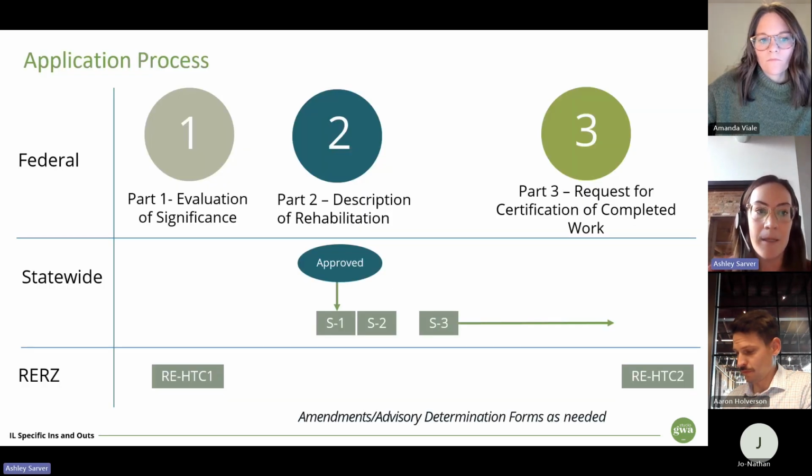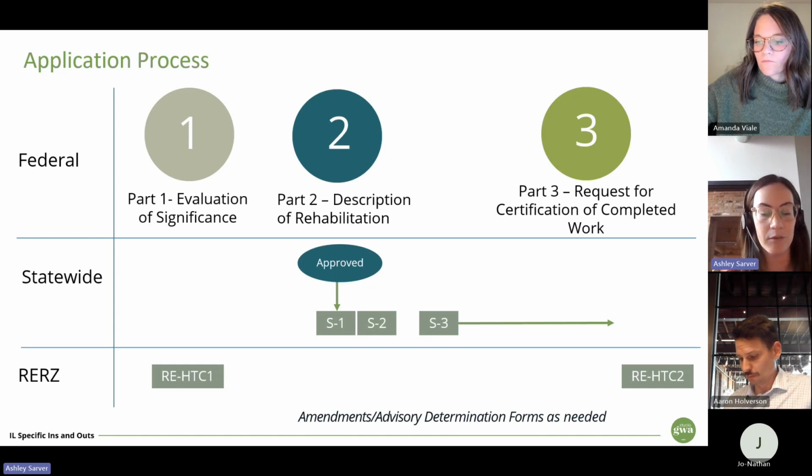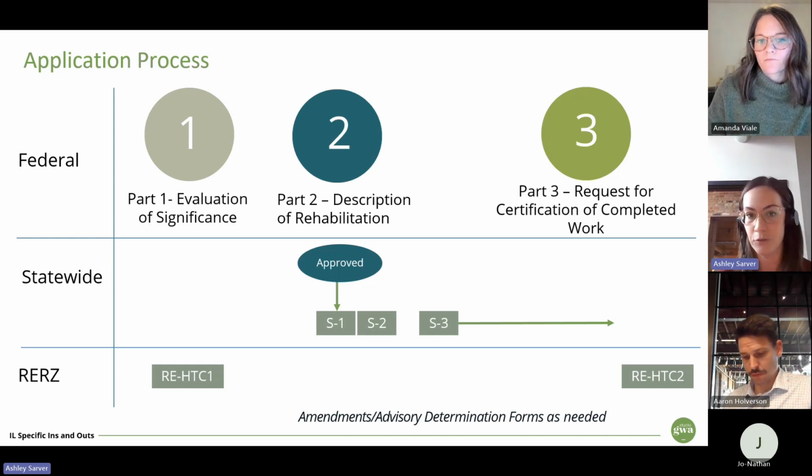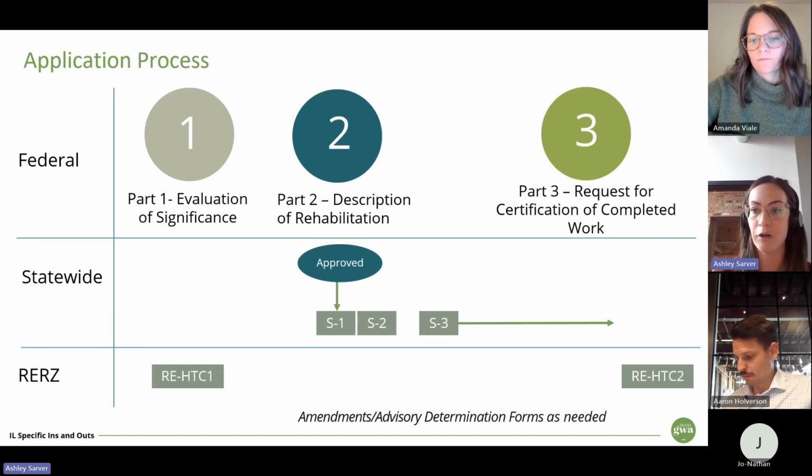So overall, we're following the federal application process. The federal process is kind of the standard for moving through this process. We have the Part 1, the Part 2, and the Part 3, and we'll talk a little bit more about what those entail. If you're going after the statewide credit, there are a couple additional steps that you have to take, and those are outlined below there. You need an approved Part 2 before you apply for that statewide credit if you want to receive the allocation. And you can see that the statewide process also has a 3-step process. So we'll talk a little bit more about that here in a minute.